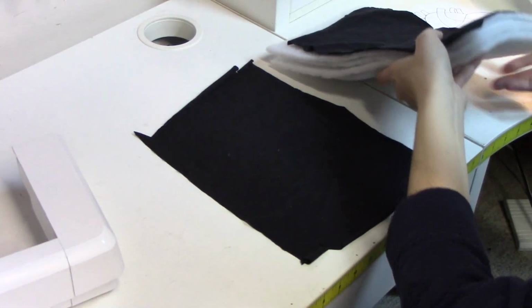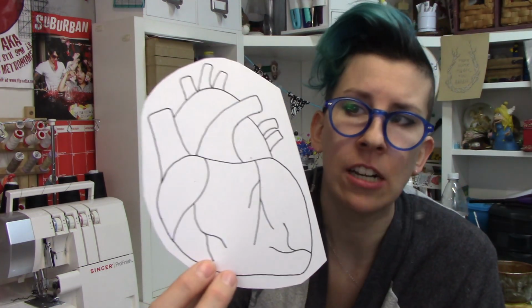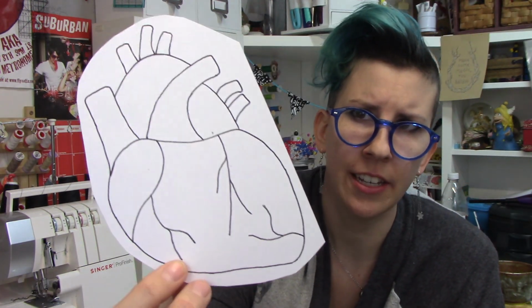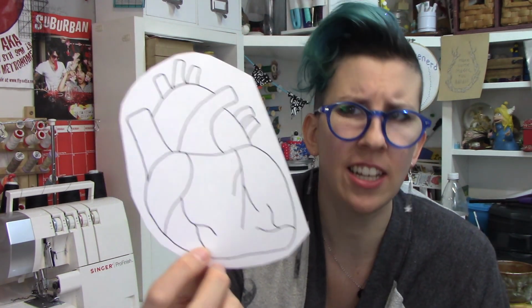After a number of prototypes and messaging back and forth, we finally settled on sandwiching 4 layers of quilting batting between 2 layers of knit. So the first design I had come up with was just a basic star. I think I was entertaining the idea of doing some kind of skull pattern, but what we ended up deciding on is a vaguely anatomically correct looking heart. It still had to be fairly basic because I was going to end up stitching all of these lines onto the garment. Looking at this, you can tell what it is, right?